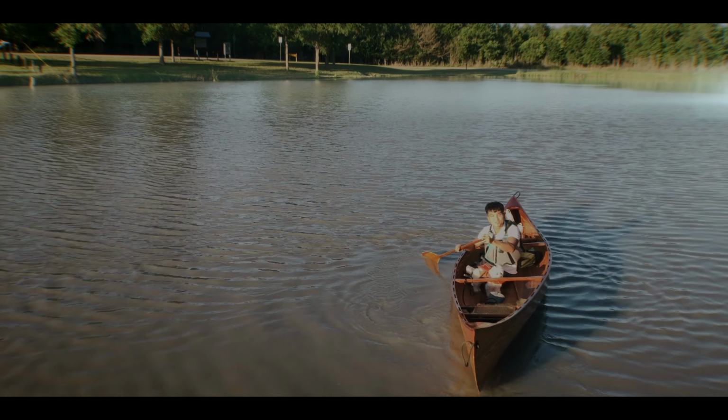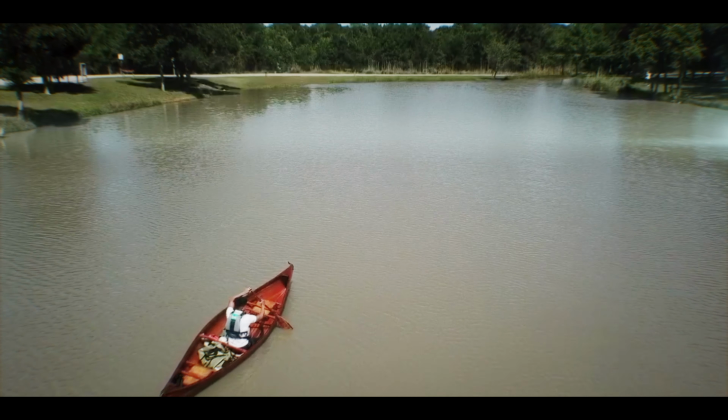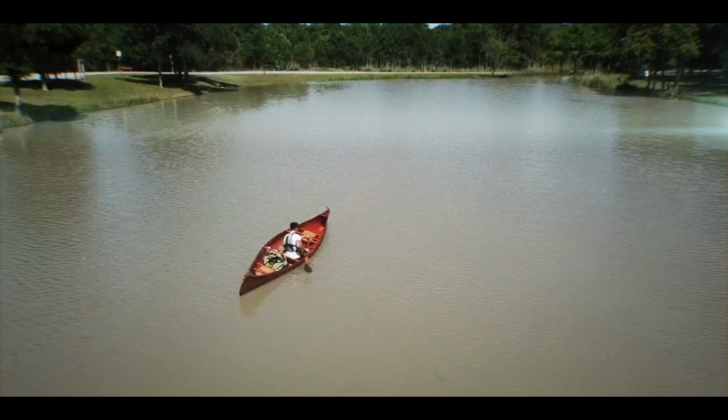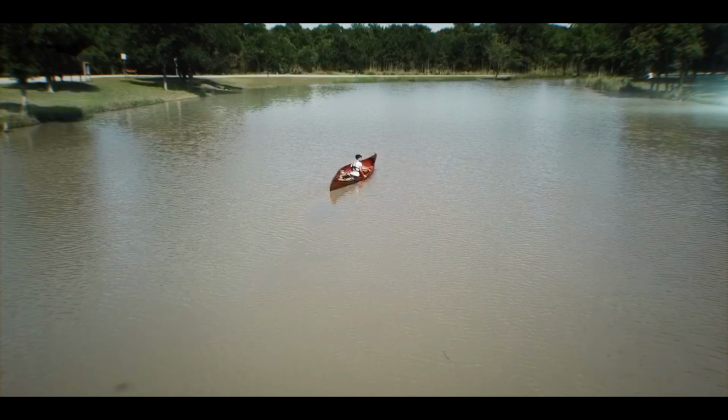So besides the fact that I lost my drone, I actually had a really good time at the park canoeing, and I'm glad that I bought the Kenosha and tried it out for the first time on flat water.